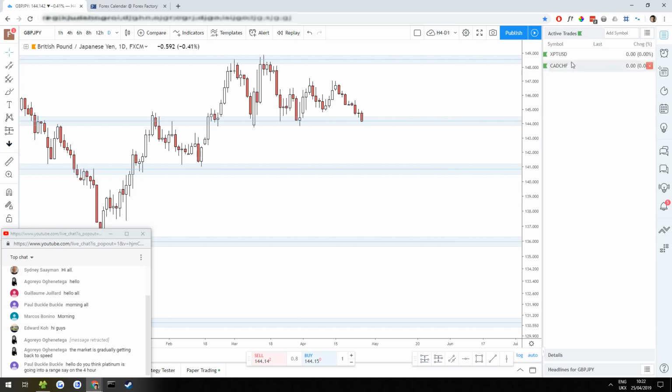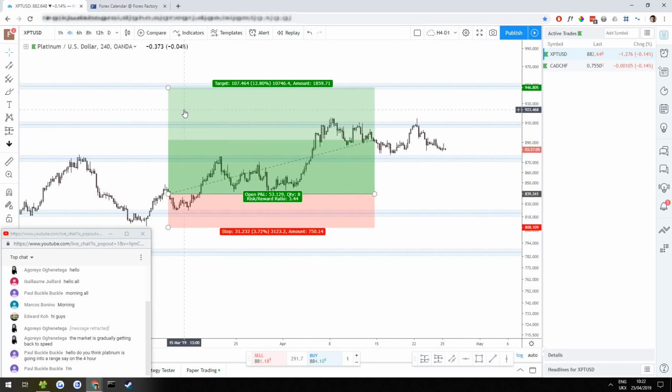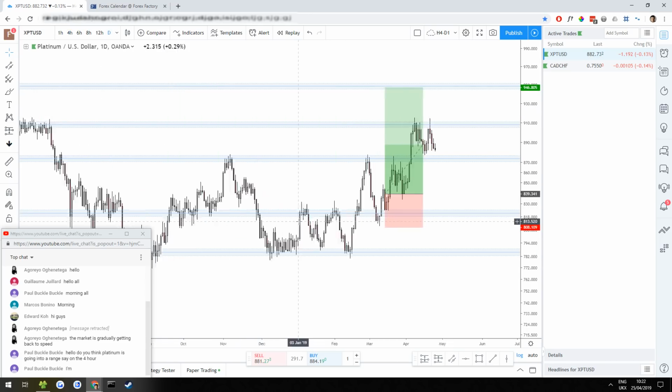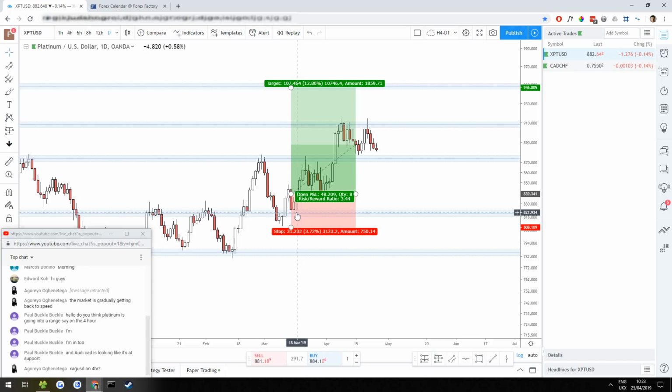Yeah, maybe platinum is going into a range. This is a long-term trade though, so it doesn't really matter that much to me. It could be. I'm just holding on to it. When I got into this trade, I was planning on potentially holding for several months. It's on a different account because I wouldn't want to tie up funds on my main account. This is just sitting in the background for me, and I'm just going to leave it.